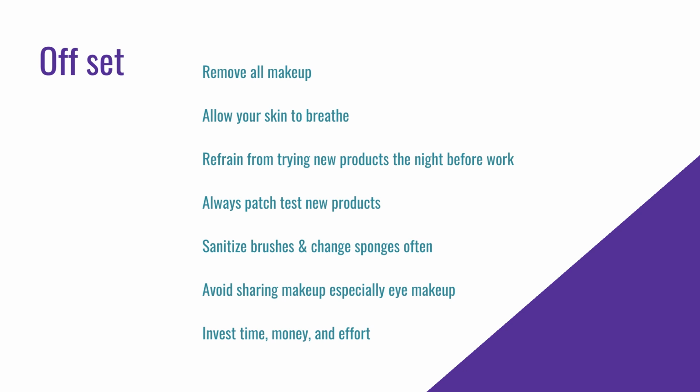Avoid sharing makeup as much as possible, but especially eye makeup. That's where you can end up with eye infections. I've seen a lot of models borrow each other's eyeliners and mascaras, and then somebody gets pink eye, and then you can't work for a few days, and you're in pain, and you have to go to the doctor and spend money. So avoiding sharing eye makeup is really a good practice.